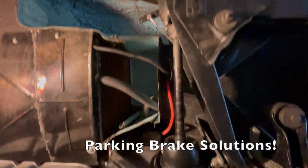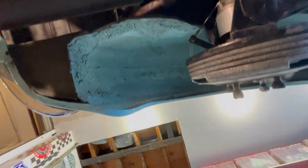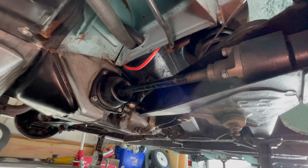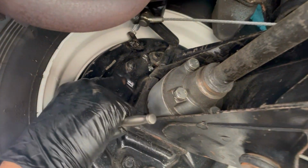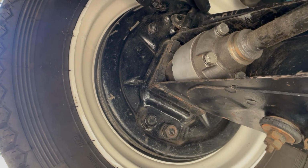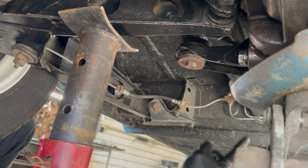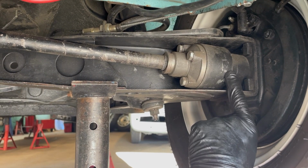The stock Multipla parking brake mechanism works off of the front of the transaxle, whereas Conrad has created a parking brake in the style of the Fiat 600D that works with the 850 transaxle. This is the parking brake deal I made up, which pivots and then spreads the two shoes via the standard parking brake cable, the front part, and then it goes through the tunnel and is operated up front.